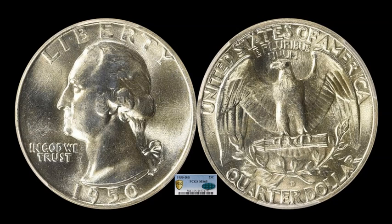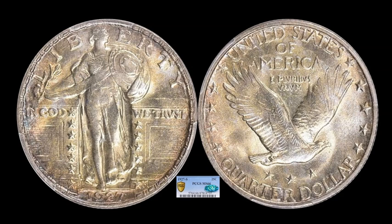We also have one of my favorite varieties. I love cherry picking for this, although I've never found one in mint state condition before. 1950 D over S is one of the big over mint marks that you can look for. And that's all. Mint State 65 is a great grade for this coin. It's also got a CAC green bean on there. And this one sold for $2,812.50.